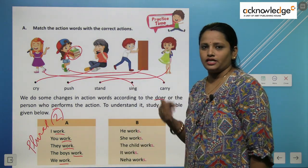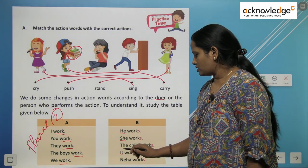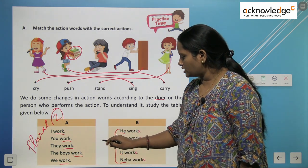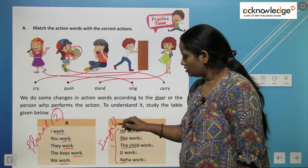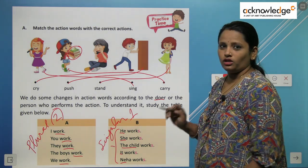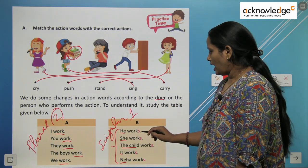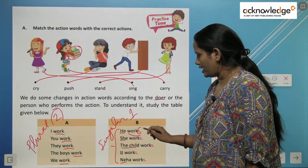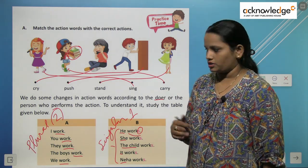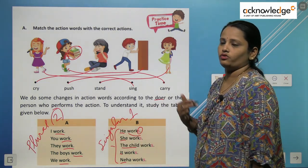Let's come to the next table, table B. He, she, it, the child, and Neha. All these that I have underlined are singular, or one. And with all these singular words, here we have used work, and here we have put an S with work. So it becomes works. Here we are using work, and in the next column we are using works.